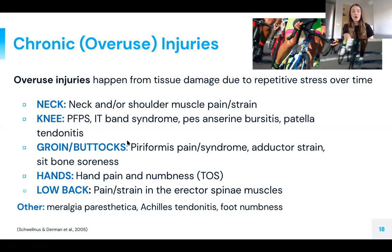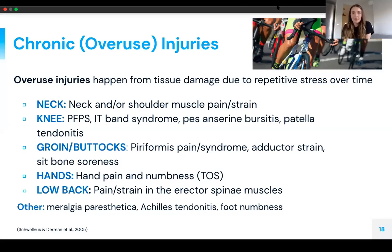But first, I want to know how many people have experienced any of these, and if so, what, because of cycling, if you know what it is. Or if you just know it was knee pain, just write knee, something like that. Let's see. Pretty much all of them, yeah.